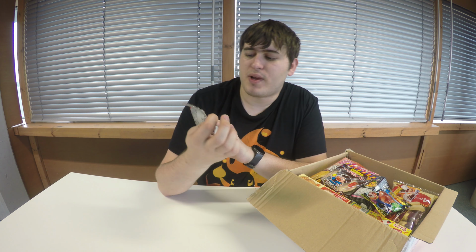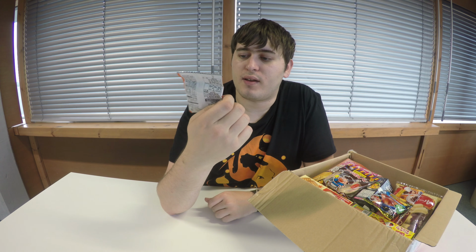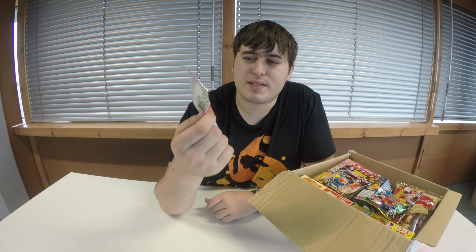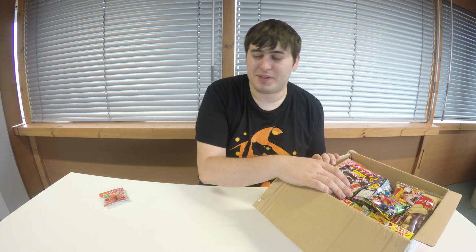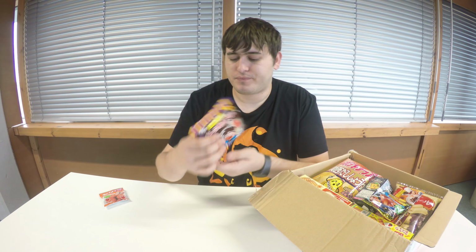So we've got some sour plum snacks here. They taste like chewy gummies, so they might actually be actual dried plums. But the happy and the sad face makes me think that some of them are good and some of them are sour. I've had experiences with sour plum before. It's not something that I'm too keen on. It's very odd and very sour. It's very weird for me.